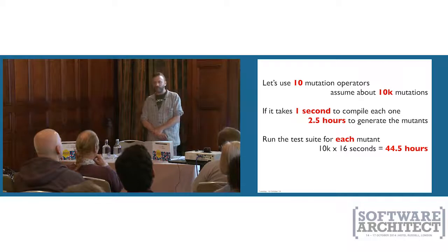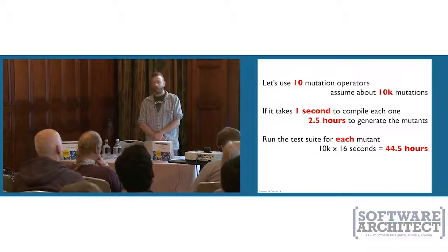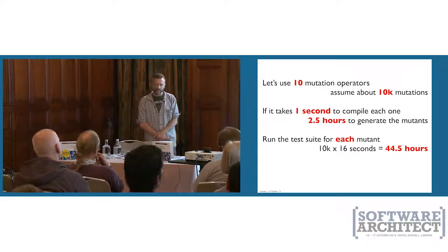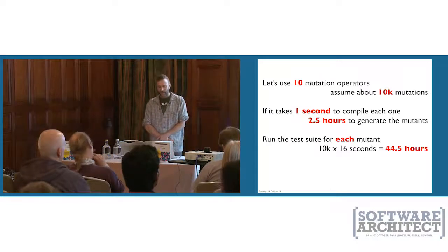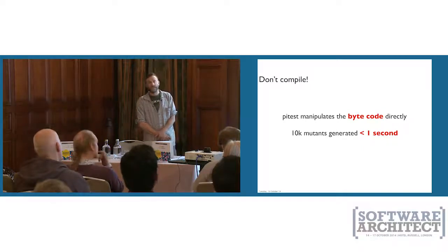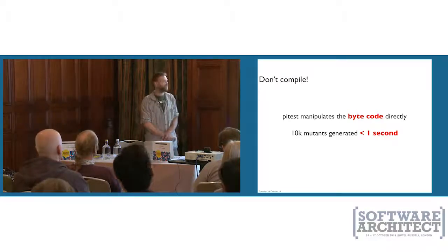So if it takes 1 second to compile each mutant, that's about 2.5 hours to generate and compile the mutants one after the other. And if you run the test suite for each mutant at 16 seconds a run, that's another 44.5 hours. So that's too long, isn't it? That's 47 hours. Is that right? Yeah, 47 hours, which is not what you want in between each compile and test cycle.